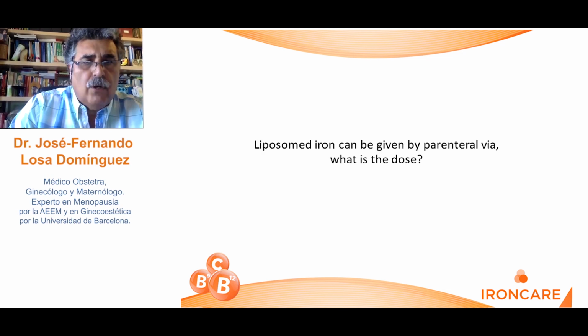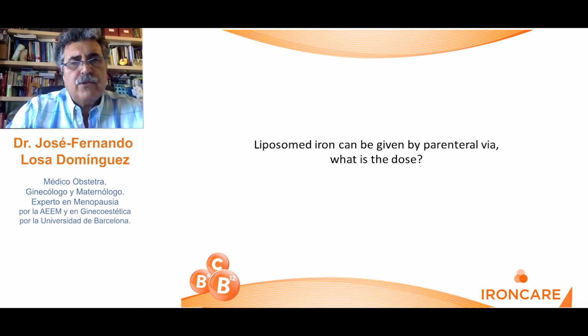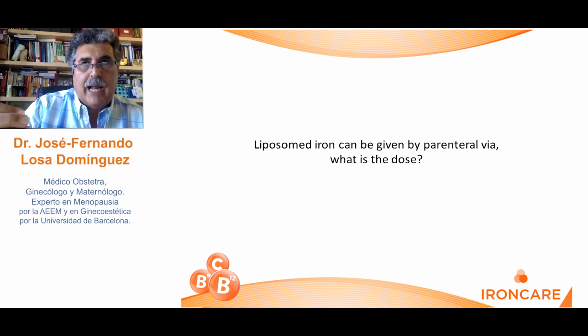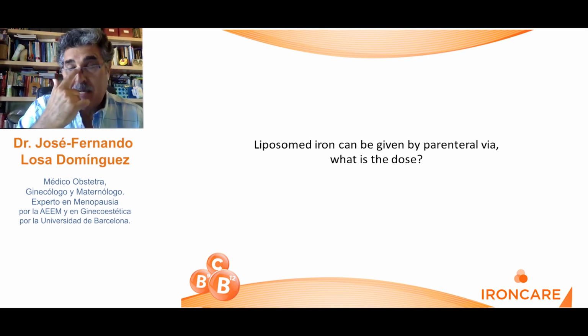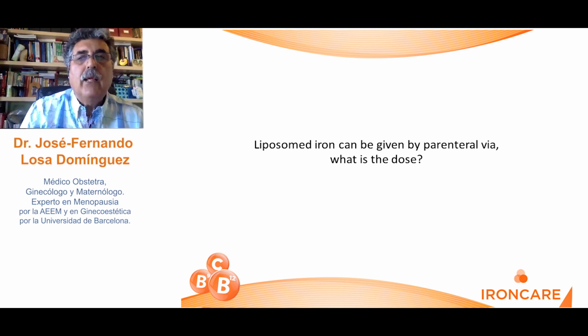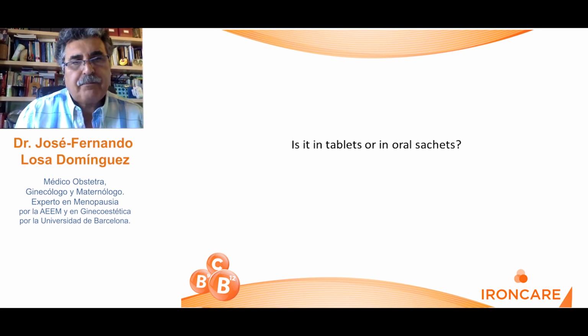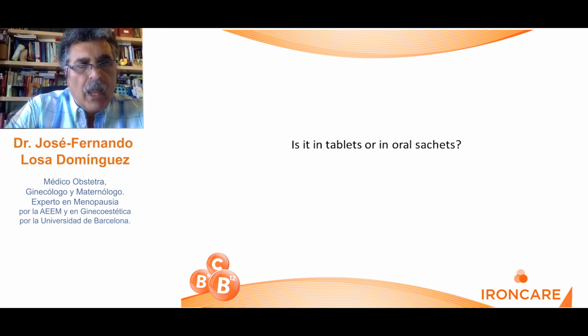Is liposomal iron available as a parenteral administration? No, not as far as I know. There are 2 liposomal iron products available, but they're not IV. And at 3 hours, liposomal iron shows very high levels in the blood. It has already gone through the liver. So liposomal iron in a way does go straight to the bloodstream.